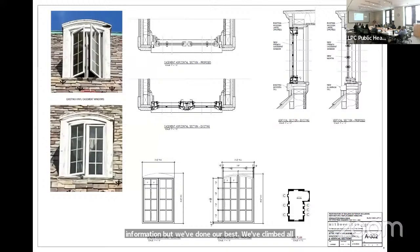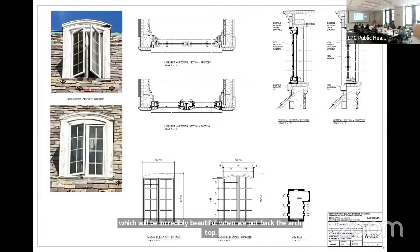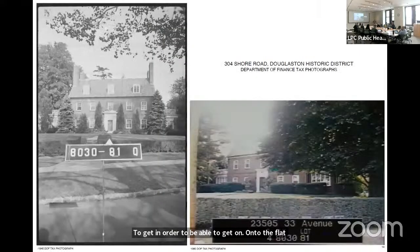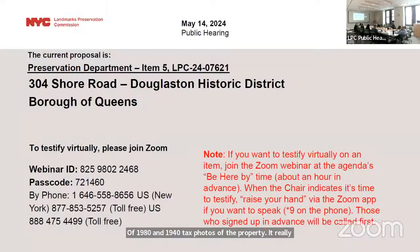Here are the attic windows, which will be incredibly beautiful when we put back the arched top architectural French casement window. And then there's an entrance into the sunroom, which we'll be replacing in kind. And on 3 of the windows, we're changing them to doors in order to be able to get onto the flat roofs. And here's historic context of 1980 and 1940 tax photos of the property. It really hasn't changed much. And there we go. All right, thank you.